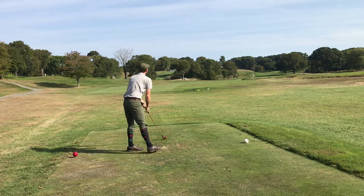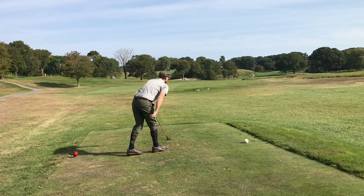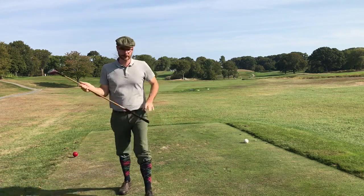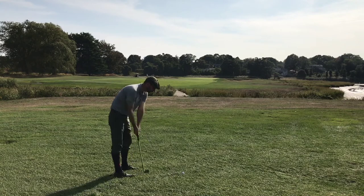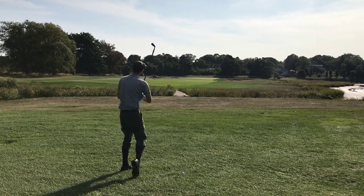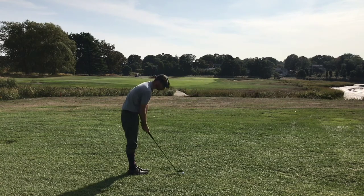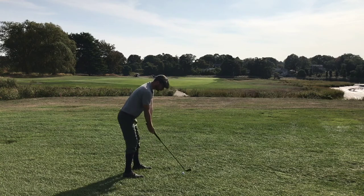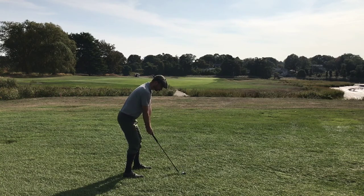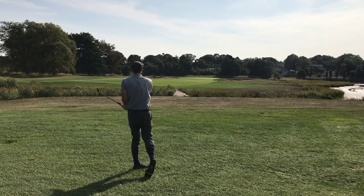I was playing the whites to start, but then figured out that on par fours I could play the blues. The distance was a little bit better for me. This hole was really cool. I ended up driving it through the fairway, so I could probably play the blues on this hole as well. But then you've got this little inlet to get over where the dog leg is. And here I hit a really nice Tom Stewart 24 degree 2-iron.